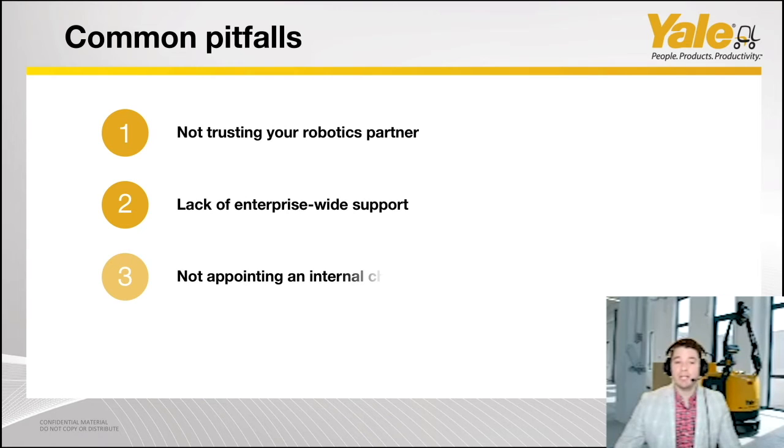An internal champion is one of the most valuable steps to avoid those obstacles. Everyone has a full workload to manage above the automation project. Responsibility and accountability ensures that the project is not pushed to the side or kicked down the road. If everyone looks at each other and says, not I, the project won't happen.